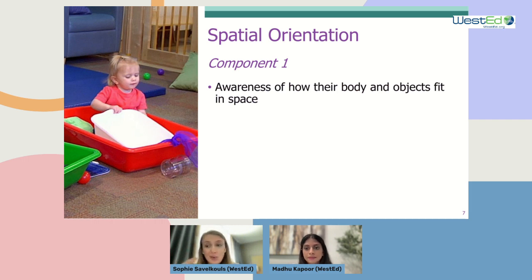So they know where in the room, what spatial orientation in the room that toy is. So this is all part of infants learning spatial orientation skills. It's this understanding of how they themselves fit into space, how objects fit into space, and how these things all relate to one another.